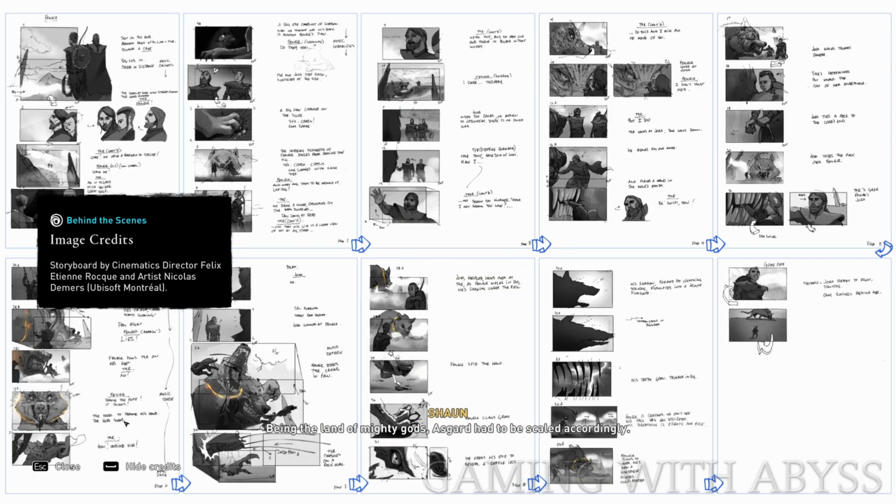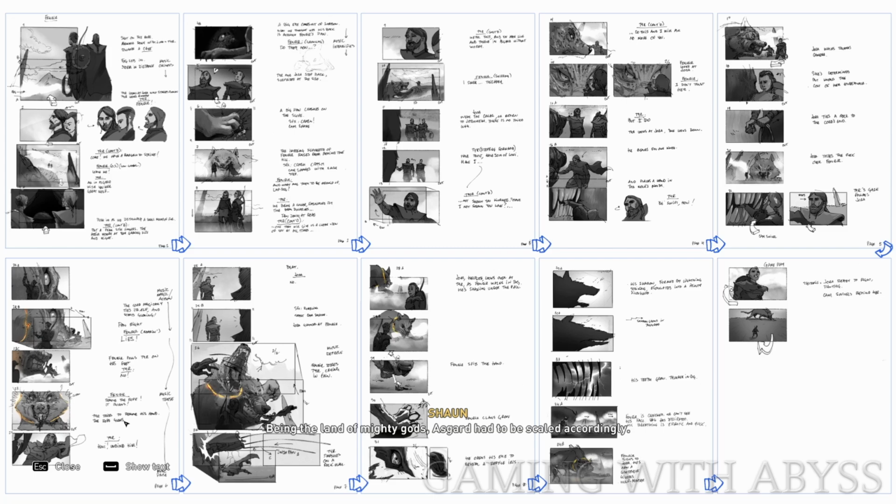Being the land of mighty gods, Asgard had to be scaled accordingly. To create this sense of magnitude, level designers played on heights with towers that reach up into the sky to meet the immense branches of Yggdrasil, the mythical world tree. The wolf, Fenrir, went through the same fate. Indeed, the infamous beast is 10 times the size of a normal wolf, thanks to the character modelers.